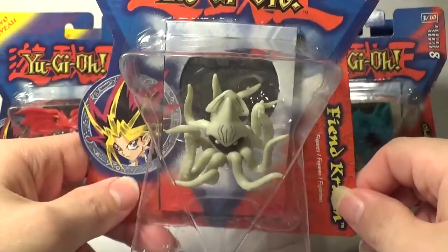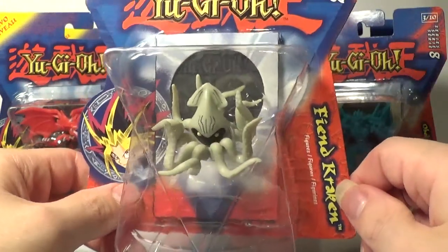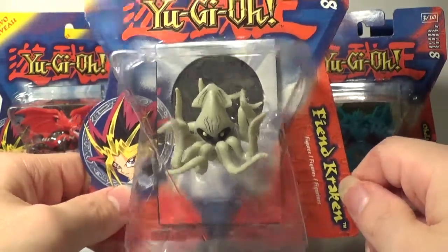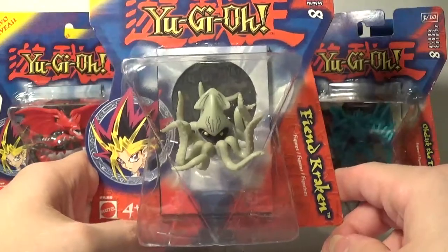Yeah, because that's 8, right? 2, 4... Oh, that's 10. It has 10 tentacles. Interesting. So yeah, it's not even an octopus. It is a kraken. That is cool.